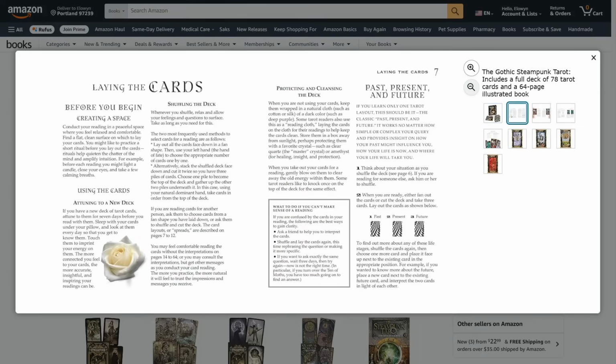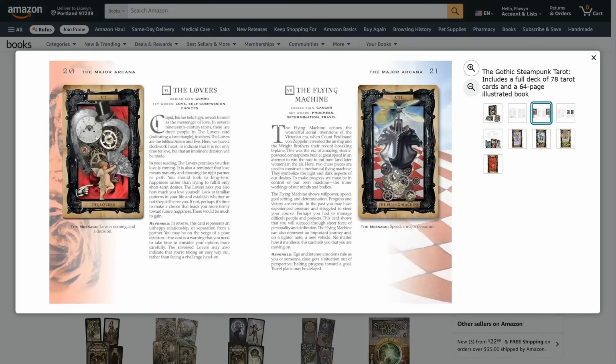And a look at the guidebook here, laying the cards in past, present, and future spreads. And here's an example of write-ups. So we do have a small color picture of the card and smaller write-ups. Looks like 1 page each, about average. And this does include the name of the card, the zodiac signs associated with the card, the keywords, and it also gives you the upright meaning, but additionally the reversed meaning.